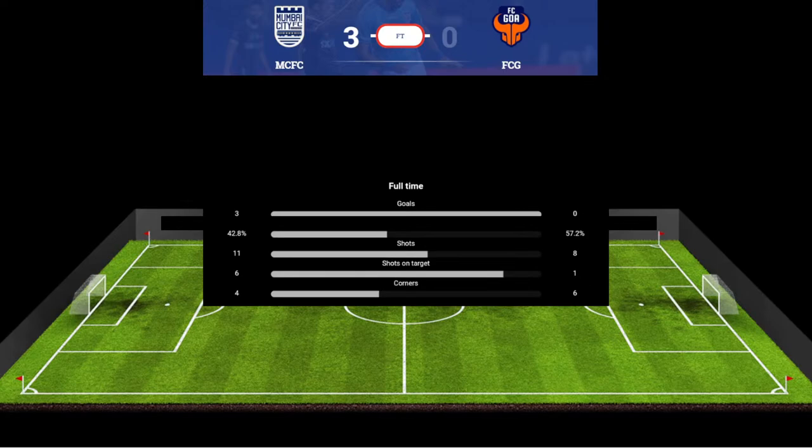Keeper not really taxed by that long-range shot. Well, sloppy in possession. Well, the conditions look pretty good for the counter-attack. Can they take advantage of the situation? Well, following the clearance, it will be a corner.